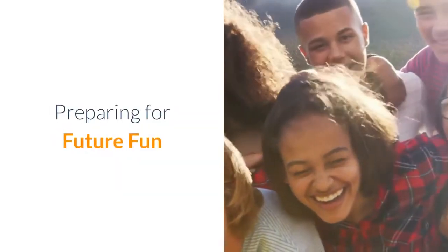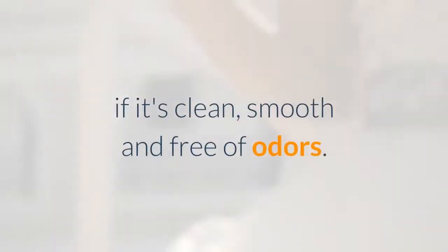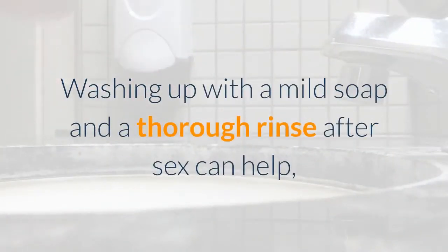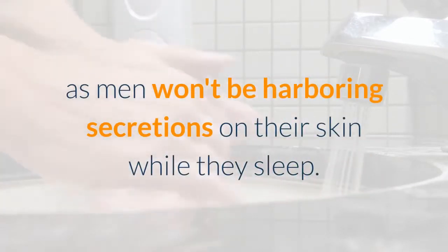Preparing for future fun. Women are more likely to enjoy their interactions with a penis if it's clean, smooth and free of odors. Washing up with a mild soap and a thorough rinse after sex can help, as men won't be harboring secretions on their skin while they sleep.